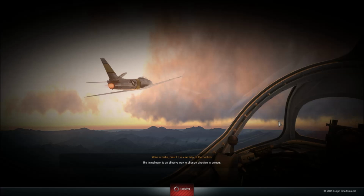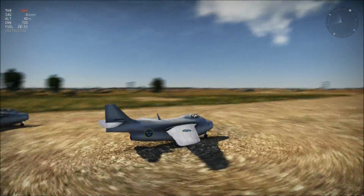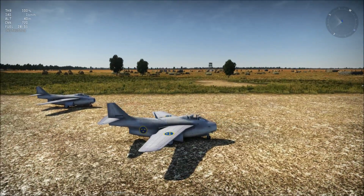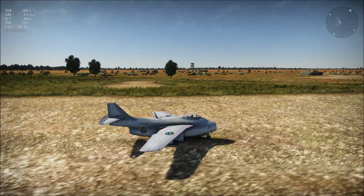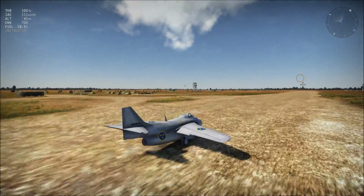This aircraft, they started the design on it in 1945, right after the war. It first saw service in '51, and this was actually the fastest aircraft for some time. It beat the world record on a 500-kilometer course in 1954, where the average speed was 977 kilometers per hour.